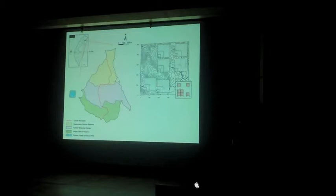So in Taiwan, we worked at a place called Fushan, which is in the north of Taiwan. It's a botanical garden and preserve up in the mountains, about 600 meters of elevation. And on there, you see that little blue square to the left-hand side of the map. That's a 25-hectare Smithsonian Forest Dynamics plot. And then the blow-up to the right is the map of that 25-hectare plot. 500 meters on the side.